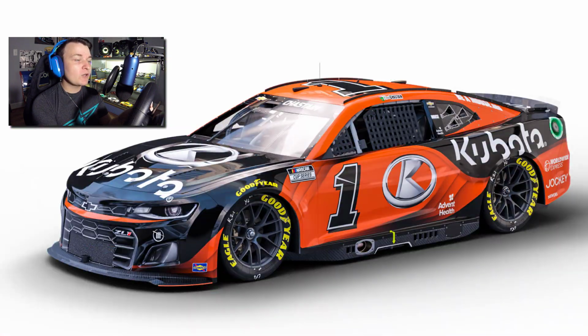Moving on to championship runner-up Ross Chastain driving the Kubota paint scheme, the number 1, the black number 1. Also, we got some Halloween vibes on this car.